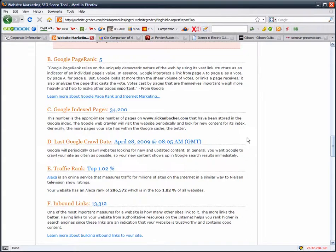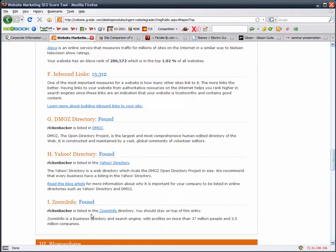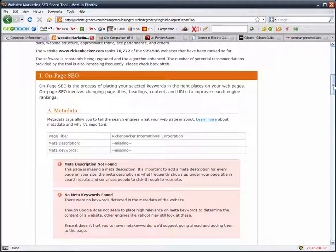Then the number of links you have to your website is just astonishing. 13,000 links. Not sure if those are all high quality links. We'll get to that in a second. That's all based on your page rank. And then, of course, these directory listings, which just verify that you're actually the quality source for information for the guitars that you sell. Now let me go back up to the website grader and run through this real quick.